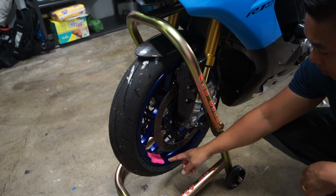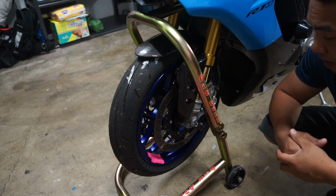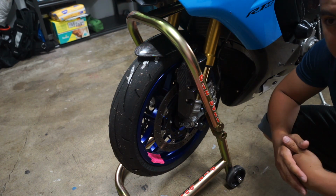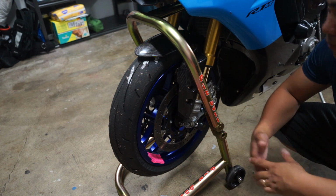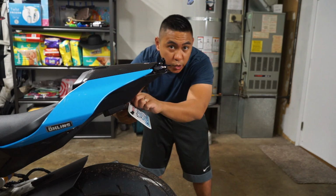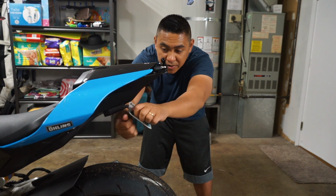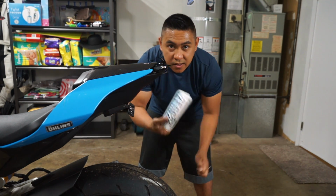So taping the wheel weights, some organizations will require it. Every track day organization that I've been to has required it, so just throw some duct tape on there. When I went to the track, it was pink. That's what they had, so it kind of matches my grip, so I don't really care. So your license plate, for me, I take it off. I've never seen anybody run with license plates, so definitely just take that off.